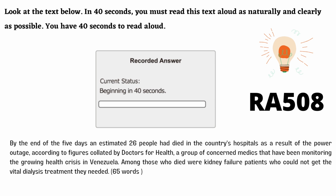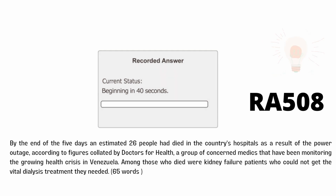By the end of the 5 days, an estimated 26 people had died in the country's hospitals as a result of the power outage, according to figures collated by Doctors for Health, a group of concerned medics that have been monitoring the growing health crisis in Venezuela. Among those who died were kidney failure patients, who could not get the vital dialysis treatment they needed.